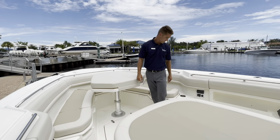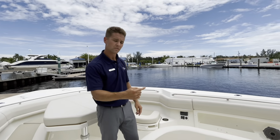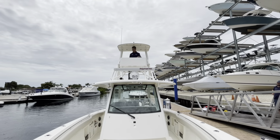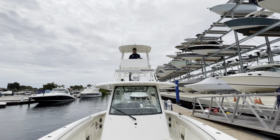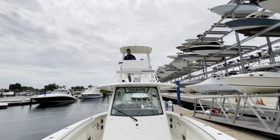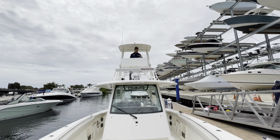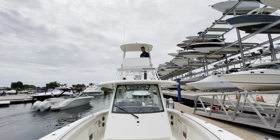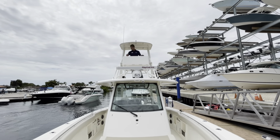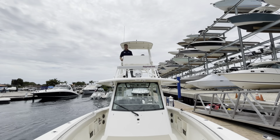So next I want to show you guys, this boat has a nice tower up top, so I'll meet you guys up there. So now that we're up here in the tower, everything that you can do on the helm, you can do up top on this tower. Have your joystick, Skyhook, everything that I said below. Just have a 12-inch Raymarine display. You have your VHF radio, big double bolster seat up here as well. Lots of views, so if you're parking or docking this boat, very easy to do it from up here as well.